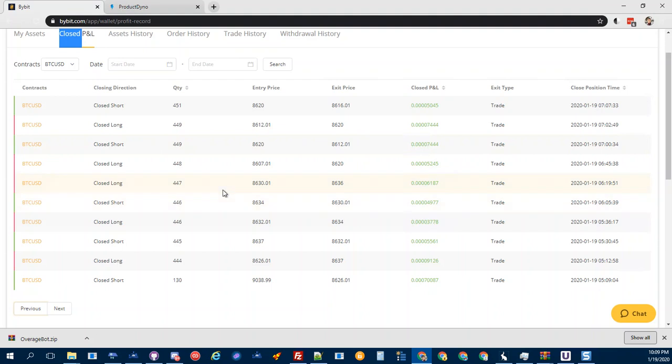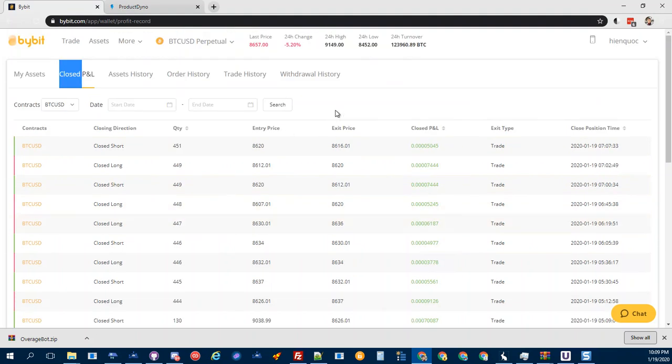So overall, I wouldn't say we've gotten it down, but at least we're moving forward to a profitable bot. And there are some enhancements that I want to add here.